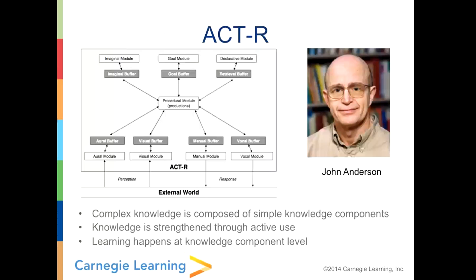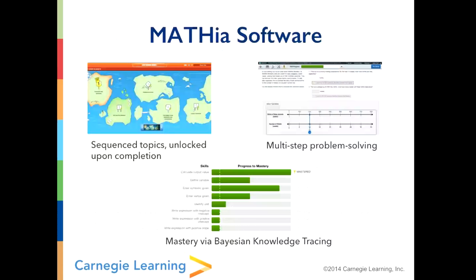But the approach for it is to give students high-level tasks. So we developed software which you'll hear under the name MATHia or Cognitive Tutor. MATHia we use for the middle school, Cognitive Tutor we use at the high school level. And it kind of looks like this. We have a sequence of topics, so that picture that you're seeing shows different islands.